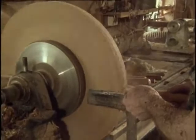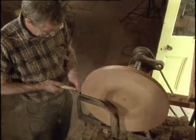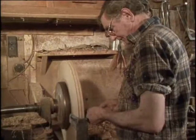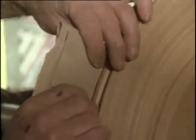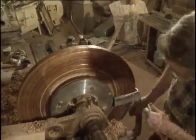A check to make sure it is running true. James turns the channels to contain the two separate driving bands. A most crucial moment in the turning. The wheel must be parted from the centre section with extreme care to prevent it from flying off while the lathe is turning.